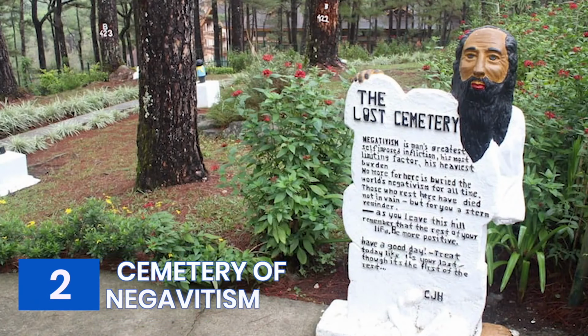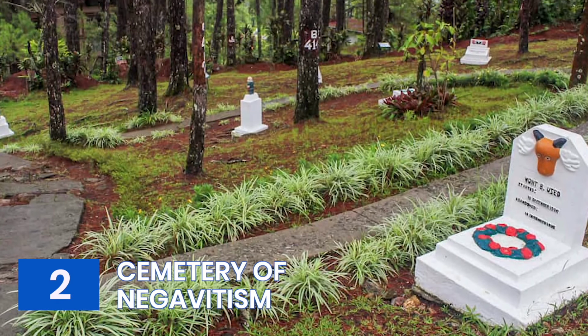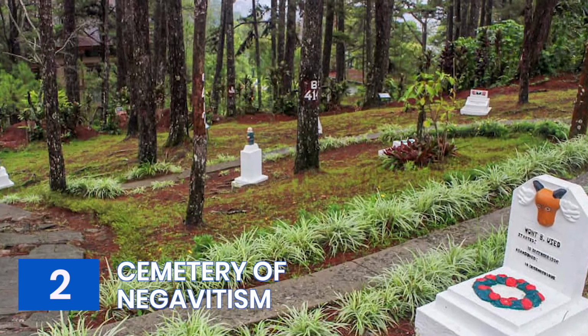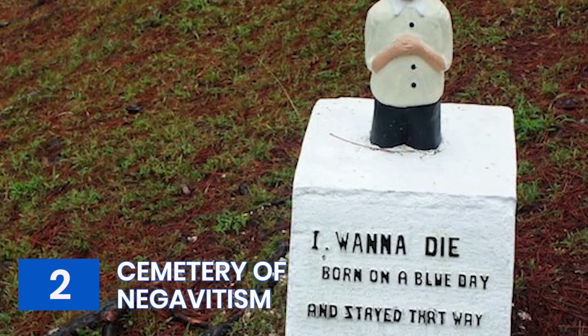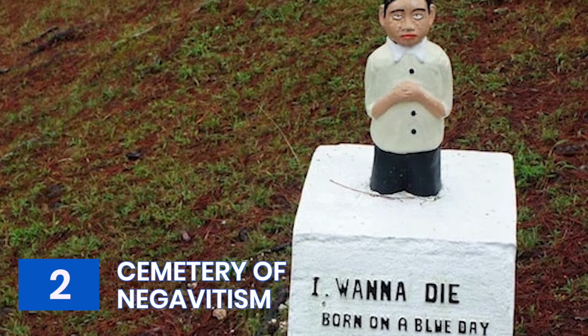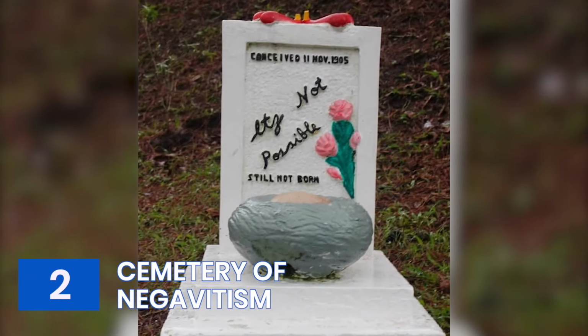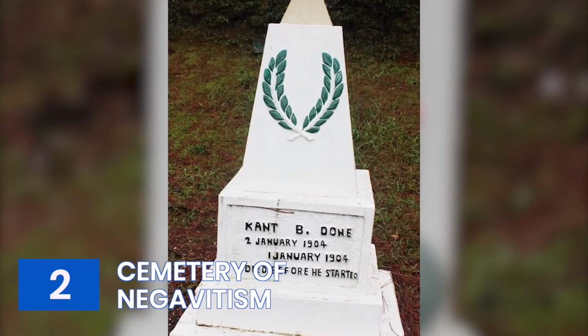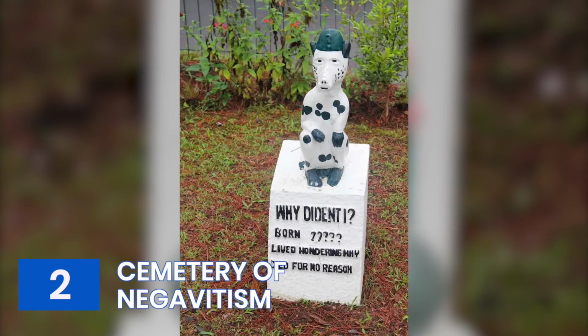Cemetery of Negativism, also called the Lost Cemetery, this fascinating graveyard was commissioned in the early 1980s by the base's commanding general, John Hightower. It is a symbolic site for the burning of negativities, whether their thoughts, emotions, or attitude. The tombstones were inscribed with witty eulogies, which are often sprinkled with a dash of sarcasm.